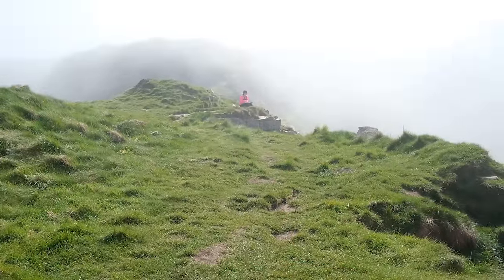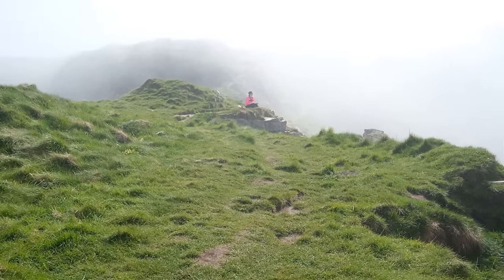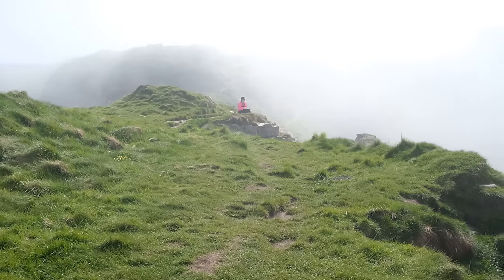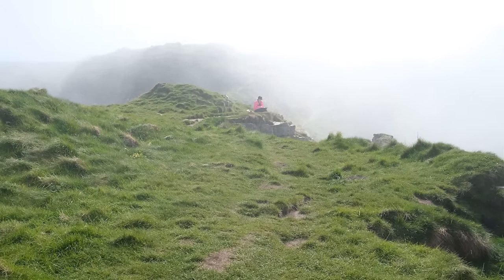So we're finally clearing up just a bit. The fog's kind of getting burned off, I guess. And there she is painting the castle.